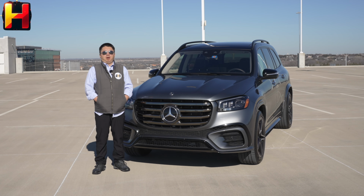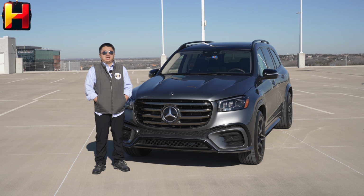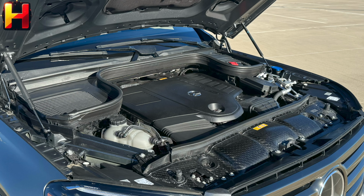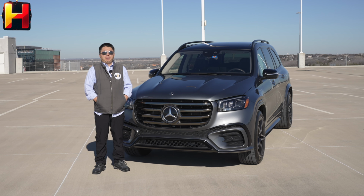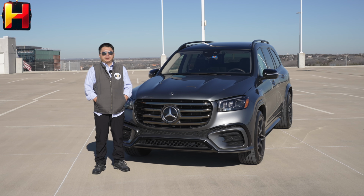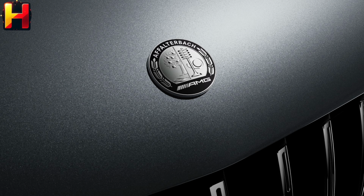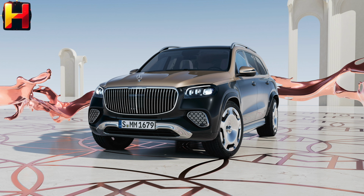The 2024 GLS powertrain is unchanged from the 2023 model. The main selling model of the regular version is the GLS 450, equipped with a 3-liter inline-6, turbocharged with mild hybrid and a 9-speed automatic transmission. The high-end power of the regular version is a V8 turbocharged engine with a mild hybrid system. If you need a more violent version, there is also an AMG model on the GLS. If you want more luxury, there is also a GLS Maybach.